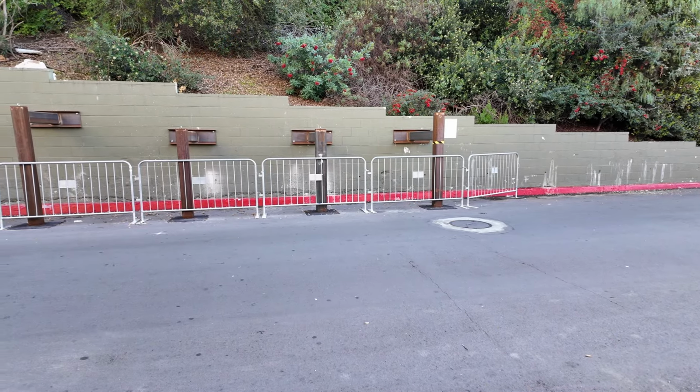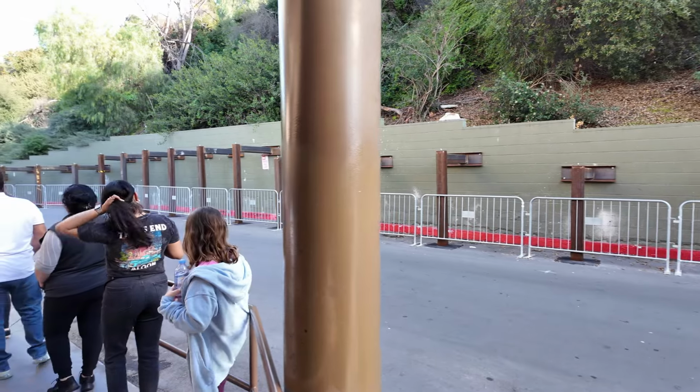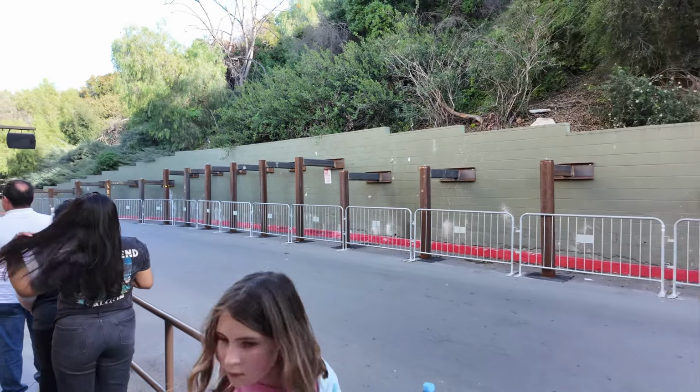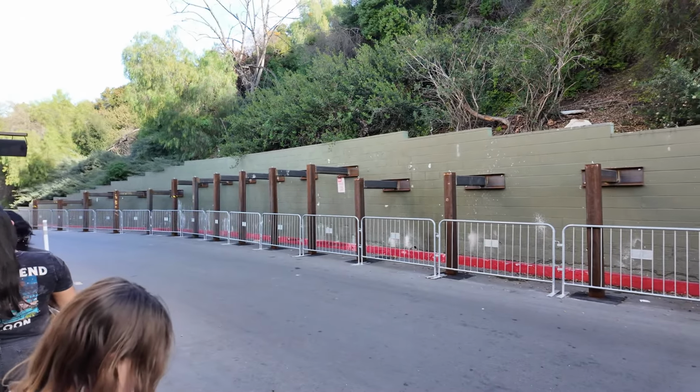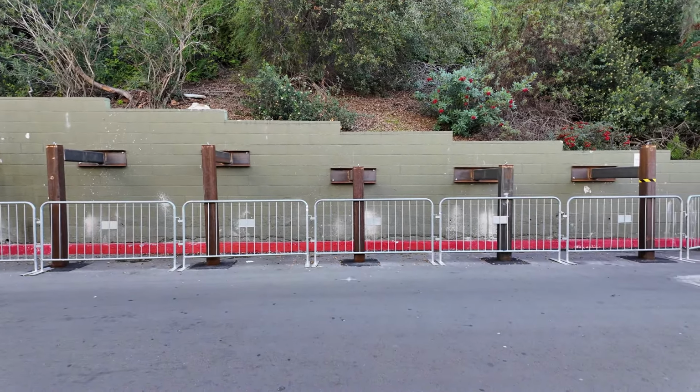Can somebody tell me what these are for? Because I did not see these at Horror Nights this year. Well, does anybody know what these little beams are for? Are these for the Fast and Furious ride? That would be sweet. That would be nice.